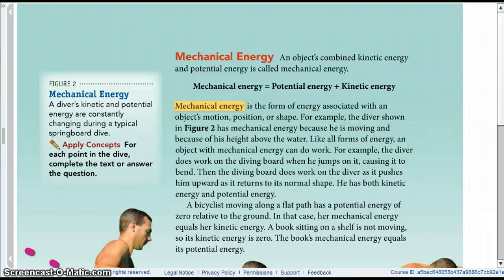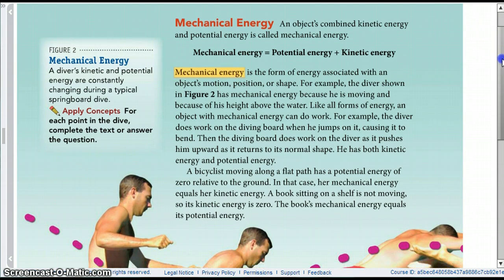Mechanical energy. An object's combined kinetic energy and potential energy is called mechanical energy. Mechanical energy equals potential energy plus kinetic energy. Mechanical energy is the form of energy associated with an object's motion, position, or shape.